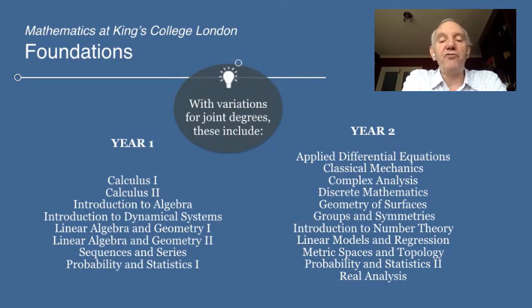Then in the second year, it's rather more complicated. There are choices, but you can see here a selection of the modules that are available. For example, you can do probability statistics 2, having done part 1 in the first year. And then there are optional modules like discrete mathematics, which I actually teach at the moment, geometry and surfaces, and so on. So that's the setup in years 1 and 2.